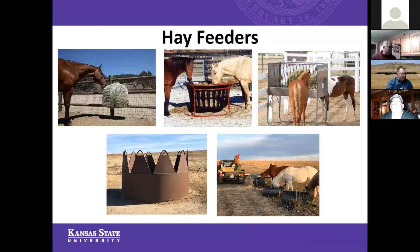So one of my biggest losses, even on the mares, I felt like was simply due to wind loss. This is a 60-inch feeder. At the top, it has a 30-inch solid steel skirt around it that we'll put those bales in. I even use these to feed 3x4 large squares. They'll fit just inside there. They're pretty tight, but you can get them in, so they do work for that.